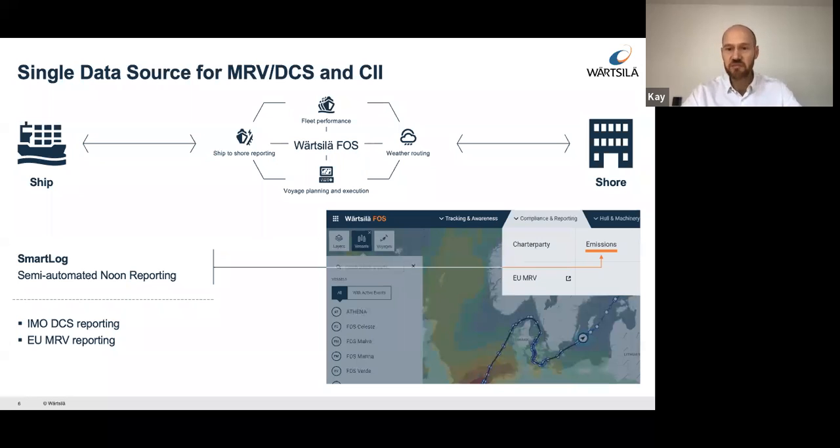Moreover, by using the same data that later will be submitted to the verifier, we ensure consistency between the preliminary CII rating calculated in our system and the rating which will later be verified by the verifier. On shore, our integrated approach means that emissions management is not an isolated task, but it can be done in combination with other equally important tasks, such as charter party analysis, commercial voyage planning, and so on, which we all provide in the same dashboard based on the same data.